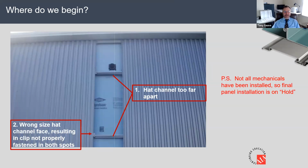A combination of things, like the hat channels that they show here: the placement of it, having them true end to end and plumb up to down, is a big concern. Wind loadings play into this as far as spacing. Every manufacturer should have wind loading charts that they can send to you or direct you to on their website to show negative and positive wind pressures.